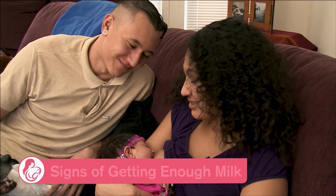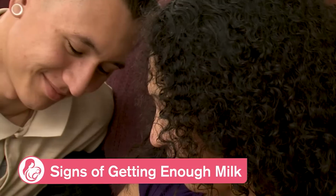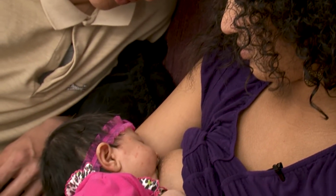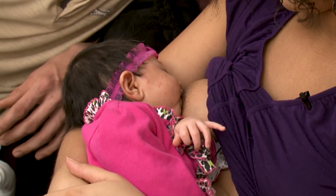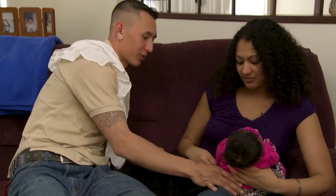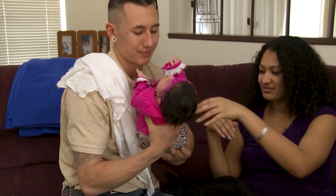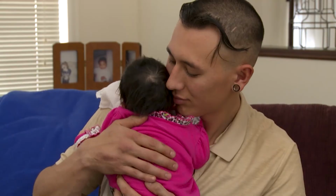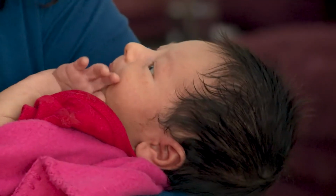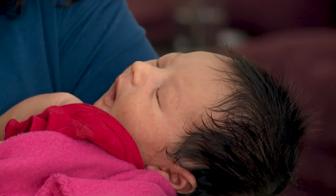Many new moms wonder if their baby is getting enough milk. One way you can tell is if you see and hear your baby sucking and swallowing milk once your mature milk comes in. You may see her ears or jaw moving. Hungry little girl. Also, notice how you both feel after a feeding. Your breasts should feel lighter and softer, and your baby should seem content and satisfied, not fussy or showing hunger cues. A baby who is getting enough milk should also have several periods of being awake and alert during the day.